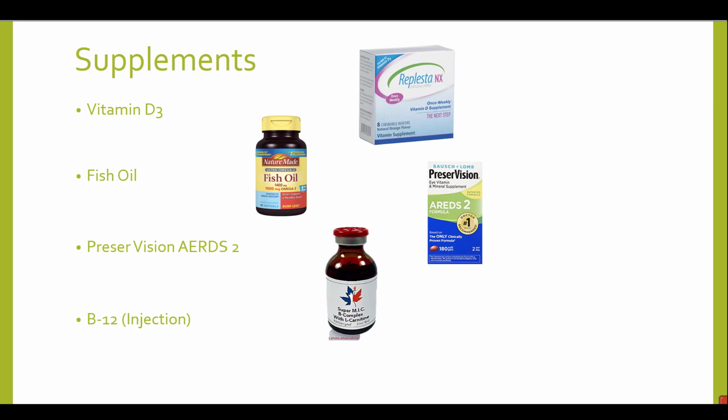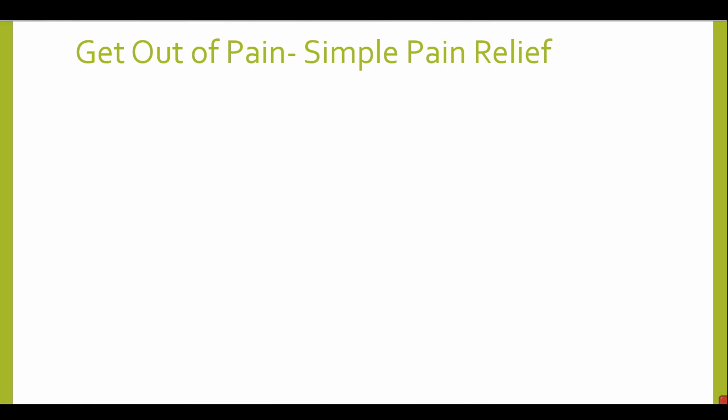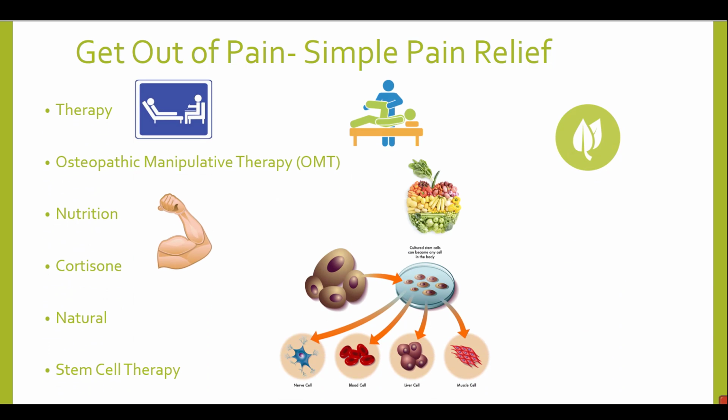B12 injections. While absorption of B12 is very difficult through the gut, I recommend sometimes B12 injections. It helps patients with energy and can also be very beneficial for those who are not able to absorb the B12. Getting out of pain. I use osteopathic manipulative treatments with the help of trigger point injections, nutrition, and natural supplementation such as turmeric and chondroitin sulfate glucosamine. But stepping outside of that, there are some revolutionary new techniques with stem cell therapy and PRP.